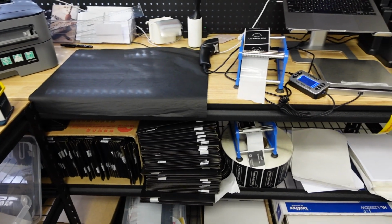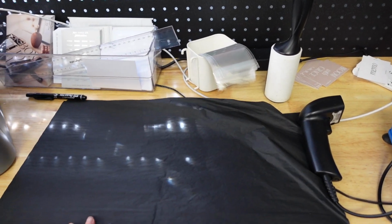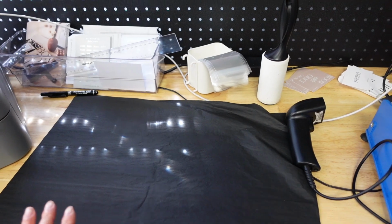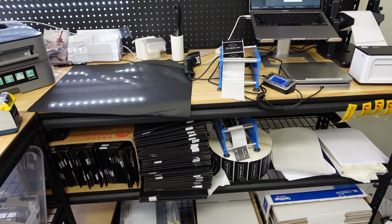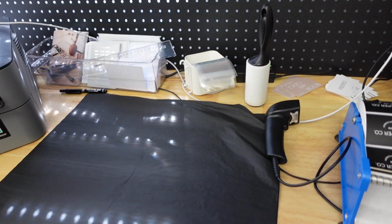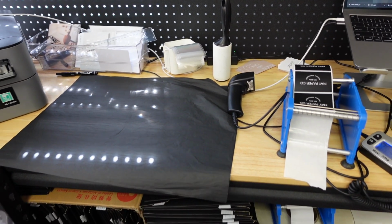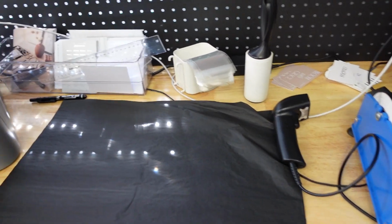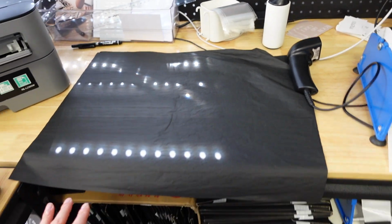So this is what the packing station currently looks like. I think I would have mentioned before that I basically just tried to put this together as quick as possible so that I could get the orders out because of all the delays that have been happening. So this is a disorganized mess. As you can see, there's not a lot of room for me to pack here.